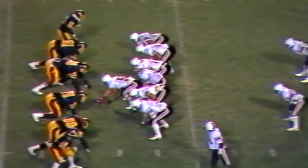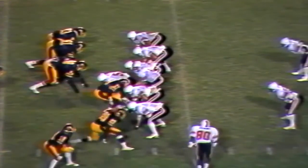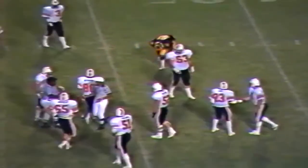First and 5, Beavers at the 27-yard line. Bynum and Adams out to the left of the formation. Again, Grambling comes offside. Beavers move. Play breaks down. Officials finally blow the play dead, and we'll see what they call here. Same situation with Grambling coming offside, and I think they're going to be assessed again.